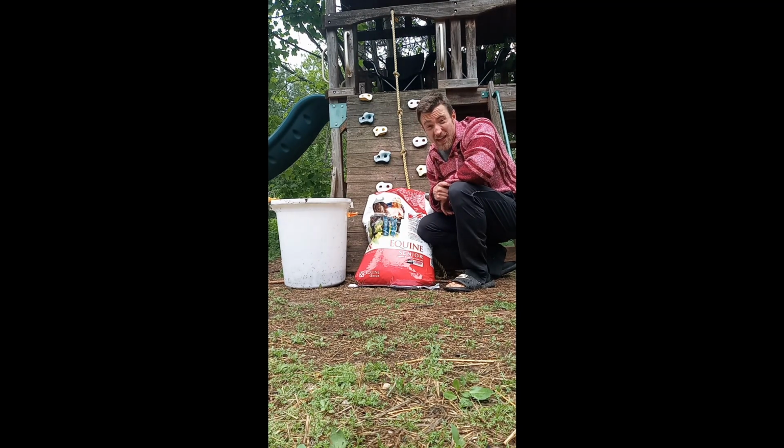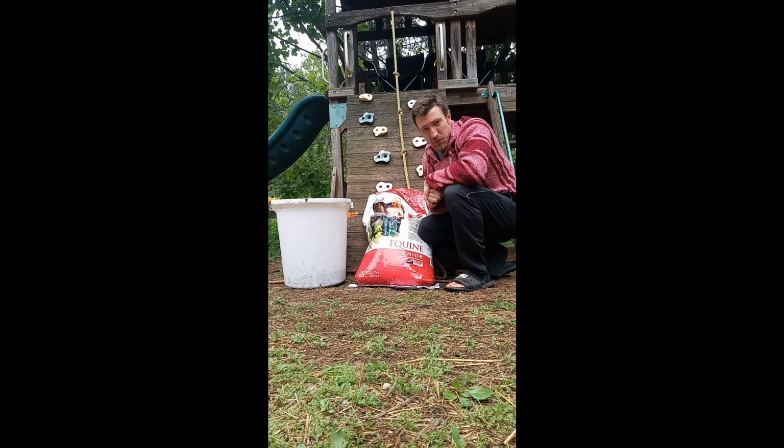He's not quite 20 yet. He's probably about 18 years old. And so he needs a little supplementation because his hoof walls are not growing in the way they need to. And he's not as plump and fat and muscular as he used to be when he was in his prime, but he's still looking real good. We're going to show you some of that.